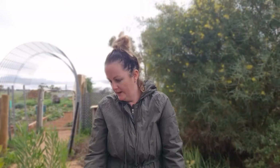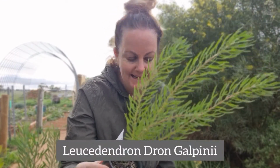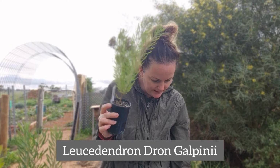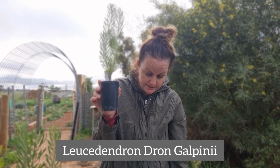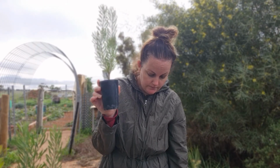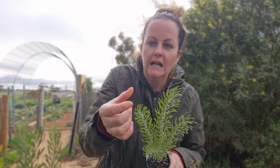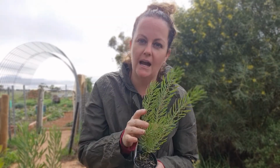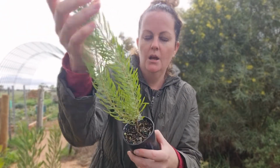Beautiful. We have got some more Leucadendrons. This one's called Galpinii. And let's have a look at that one. Multi-stemmed shrub. Beautiful silver. I can't read my own writing. Oh, this one is the one that has got these beautiful silvered cones on the end. Florists absolutely love it. Even the foliage is super pretty. We've got 4 of those.